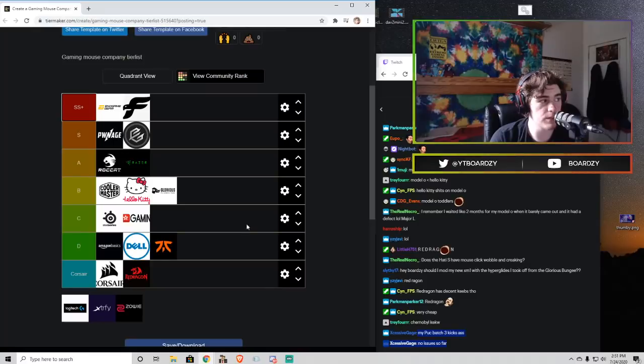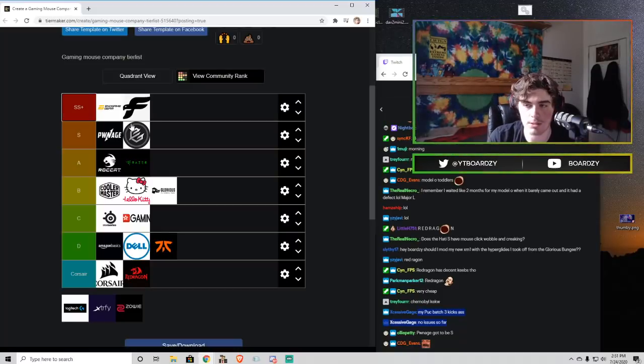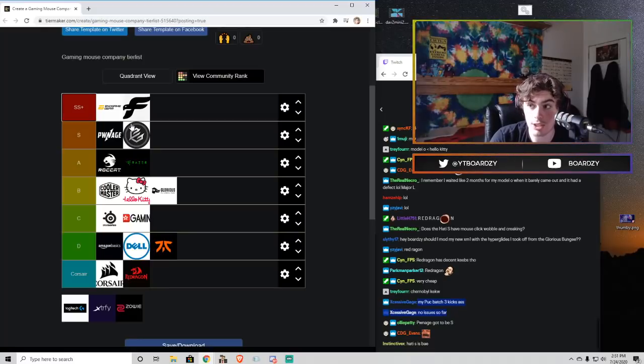Okay, now we have G-Wolves. I'm going to put them in the S tier as well. They used to have a ton of build quality issues with the Hottie and the Skull. You've probably seen my do not buy the G-Wolves Hottie video. And honestly, my opinion has changed. Their 2020 edition Hottie and Skulls are apparently much better. They come with solid PTFE feet. And of course, the Skull Mini and the Hottie S.